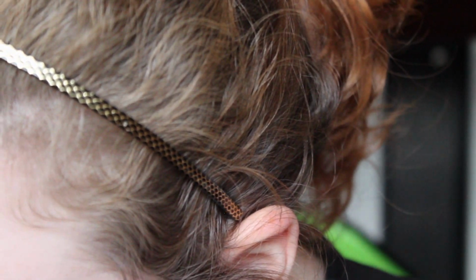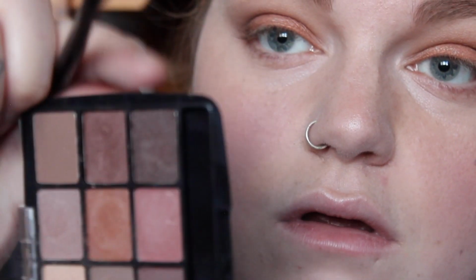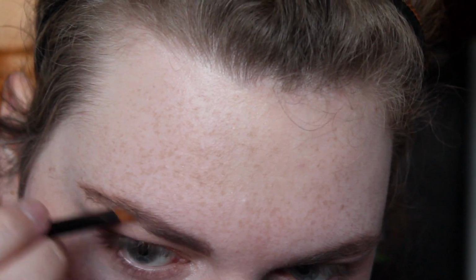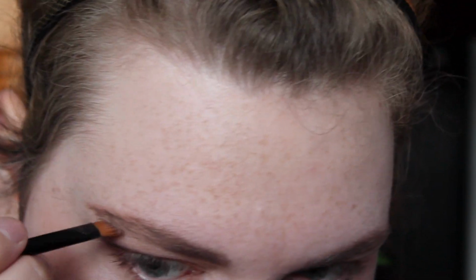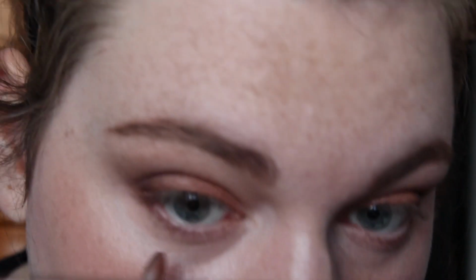I'm gonna add a little bit of that deepest brown shade that we used on our eyes into the tail, just a little, just to add a little bit more dimension. So I'm gonna grab some of the copper shade and just kind of run it a little bit on my lower lash line here.